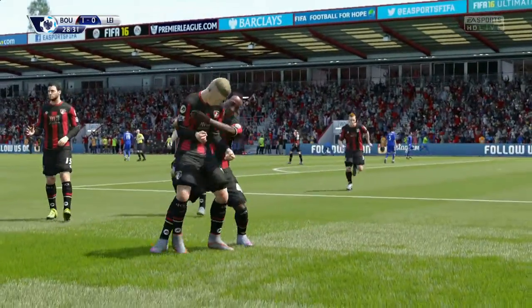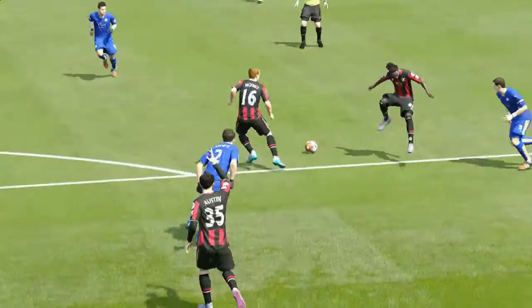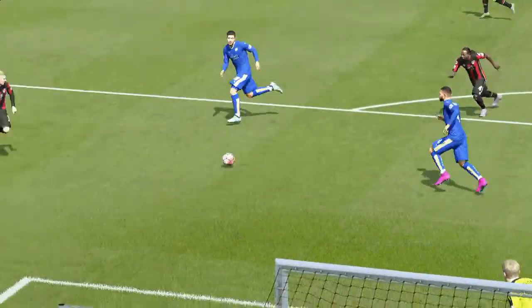And for some reason, playing in it in this match, it just felt so much more messed up. Like, it seemed so close and so low. It was just so hard to get to grips with them.